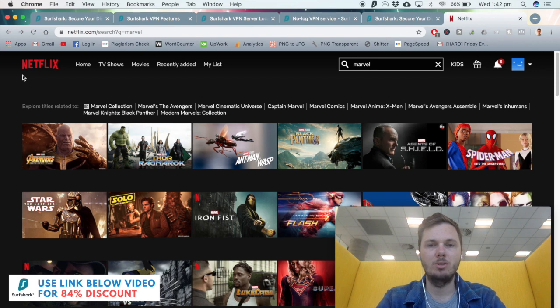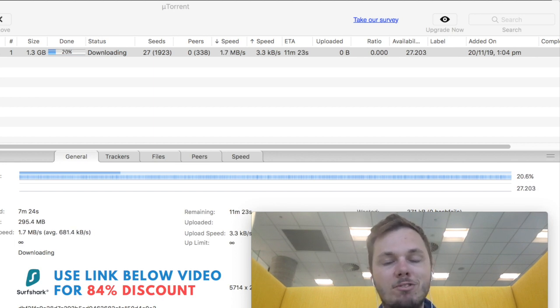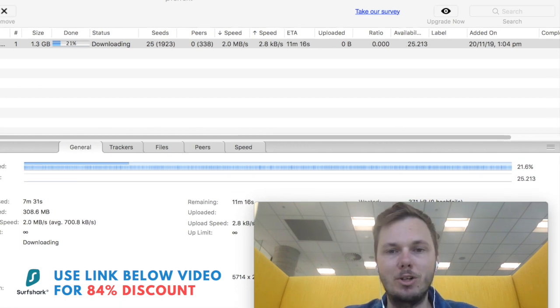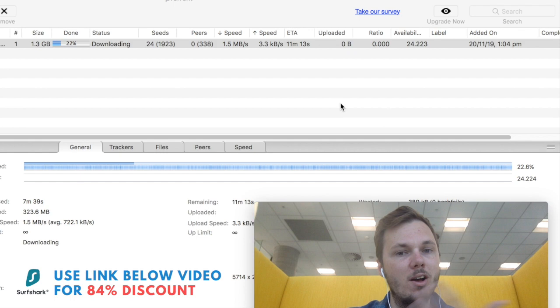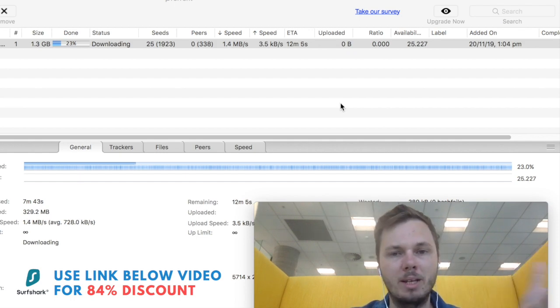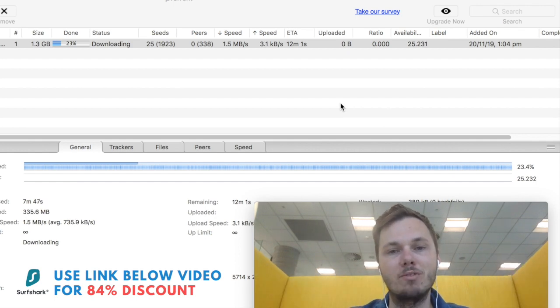Another thing I'm going to show you guys is the speeds of downloading torrents. Alright guys, I've gone ahead and opened up my uTorrent just so you guys can get a real world example for speeds and using torrents. I'm downloading a random file at the moment, and as you can see, I'm getting speeds of around 2 megabytes per second, which is really good. From my previous experience of using other VPNs, I was getting around half a megabyte to 1.5 per second. So this definitely is on the higher end of the spectrum.